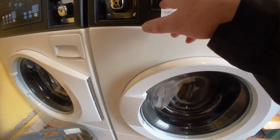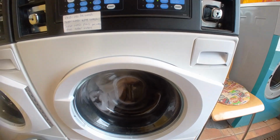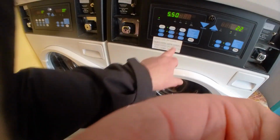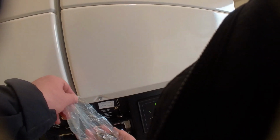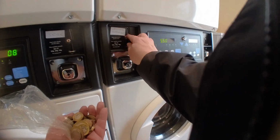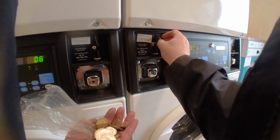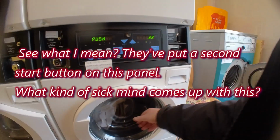I feel like 40 degree colours. That permanent press looks a bit more hardcore, and the bedding probably too, and the socks definitely. I'm going to go for 40 degree colours, which I know is cowardly, but superwash and colours. There we go, and it needs £5.50. So, get my bag of money. Okay. Superwash 40 degree colours. There's £5 and there is 50. Push start. Right.